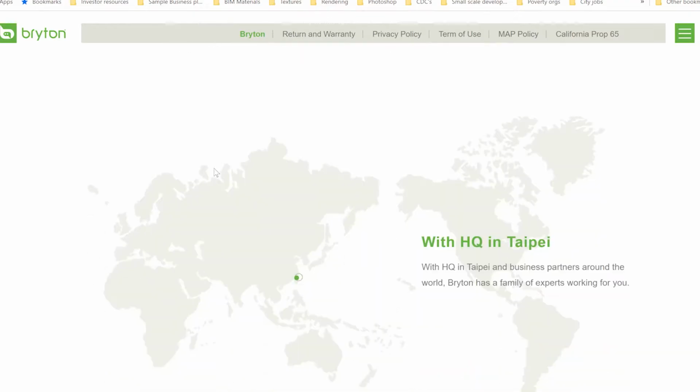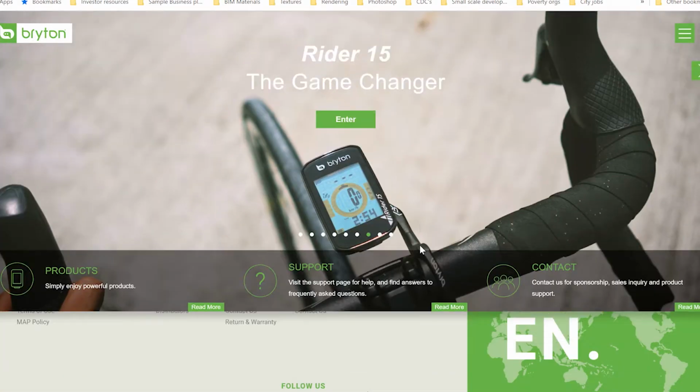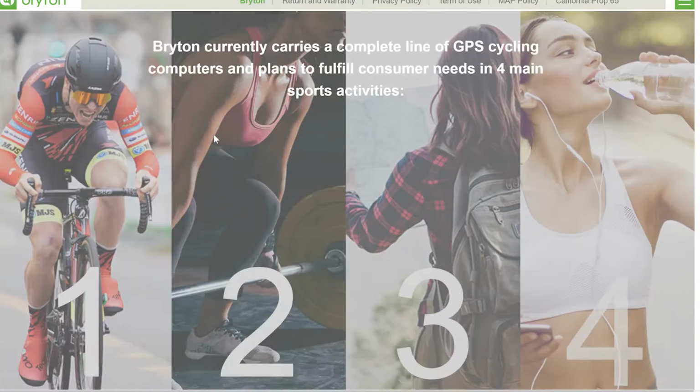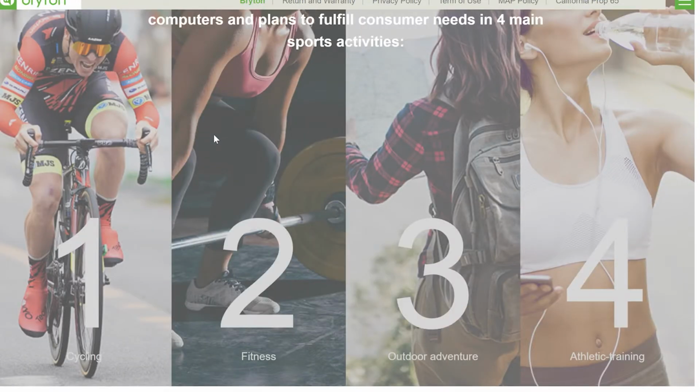To give you an accurate review, I have my notes here. So first, I want to break down the company, Bryton Sport. They're based out of Taipei, and they're a manufacturer of GPS cycling computers that aim to fulfill consumer needs in 4 areas: cycling, fitness, outdoor adventure, and athletic training.